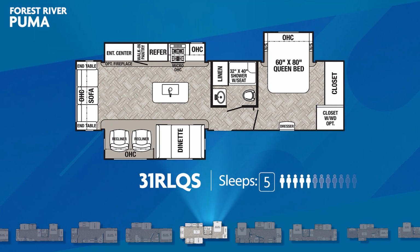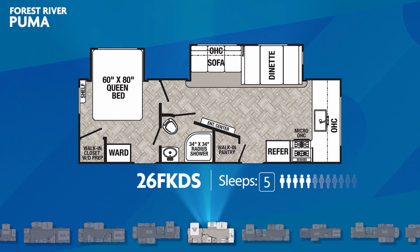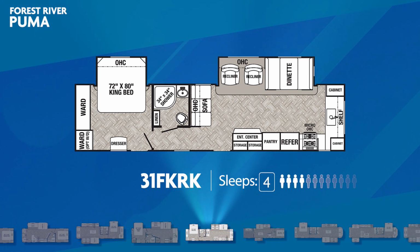Now, we come to some unique Puma floor plans. The 26 FKDS is a smaller front kitchen model with plenty of counter space and the master bedroom in the rear with its own private door from the exterior. The 31 FKRK has a massive front kitchen with plenty of counter space and a full-length pantry. You'll also find a pair of recliners in the large slide-out and a king bed in its own slide.